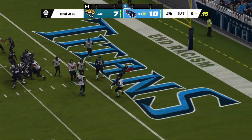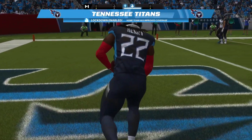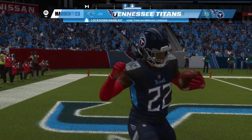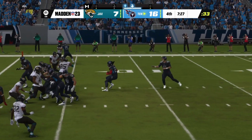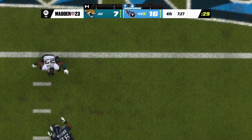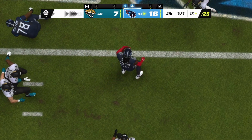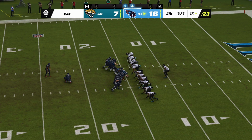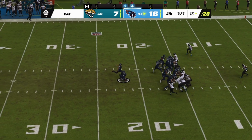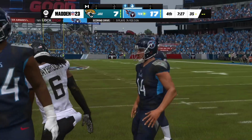Second down, they go again with Henry. And he will take this one in for a Titans touchdown. Derrick Henry, his 2nd touchdown of the afternoon. And the Titans get an important score there to extend their lead here this 4th quarter. Here's Bullock now for the extra point. It's good to make it 17-7.